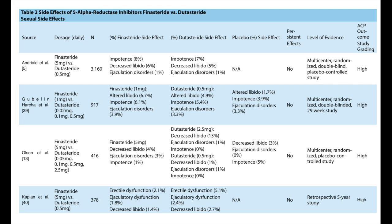This study again looked at BPH patients treated with finasteride at 5 milligrams per day and dutasteride at 0.5 milligrams per day. This study included 378 men. This study, unlike the others, did find more sexual side effects with dutasteride than finasteride though. The incidence of erectile dysfunction was 5.1% with dutasteride versus 2.1% with finasteride.